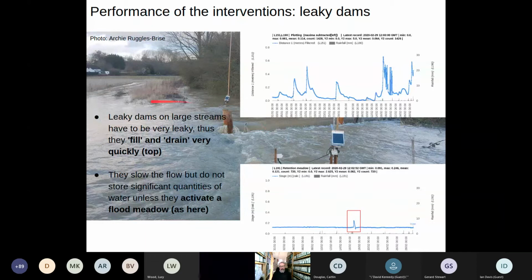We don't end up changing the flow pattern of the river very much. It still goes up very quickly and down very quickly, right? So we're not doing a great deal in terms of avoiding that strong peak, but what we are doing is spreading the water out to activate the floodplain.